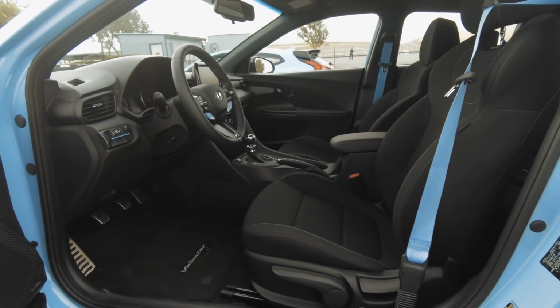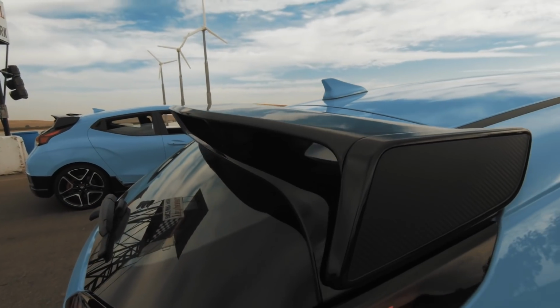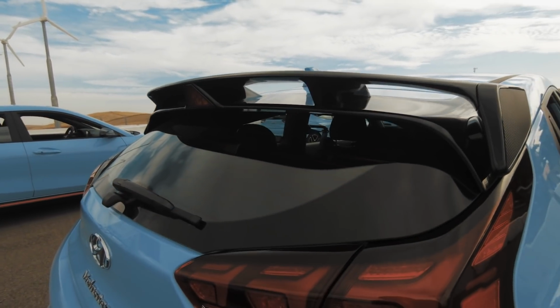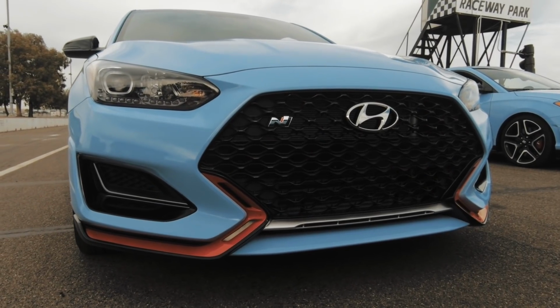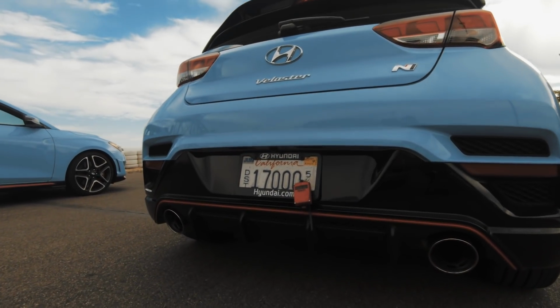The seats are comfortable. The styling is good. I love the twin row spoiler out back with the integrated center high mount stoplight. You can only get this in 4 colors. It's blue, white, red, or black, and the white is a really good chalky white. So there's a different fascia for the N as well. Front fascia and rear fascia are redesigned, and the rear exhaust is obviously different on this one as well.